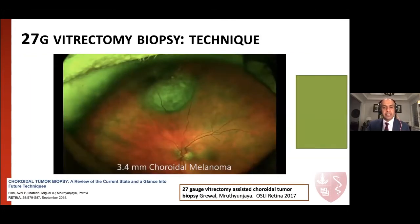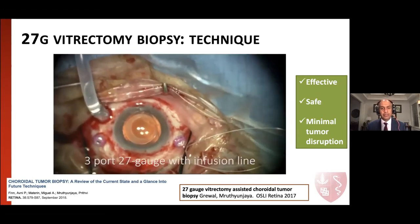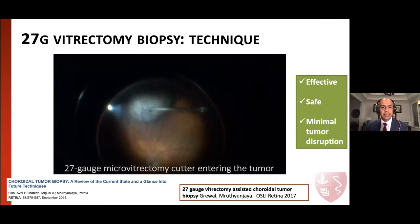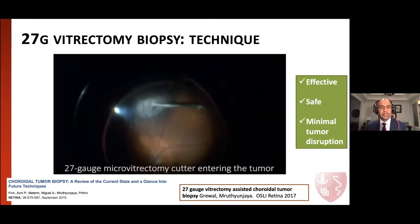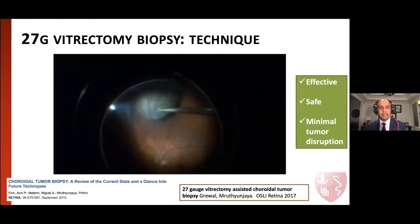Another technique that we've been interested in is the use of pars plana vitrectomy instrumentation. So this is a 3.4 millimeter tumor, and we set up a 27 gauge 3-port vitrectomy setup. And instead of using a needle, we use the vitreous cutter to enter into the tumor. We engage the vitreous cutter to take little chomps of the tumor itself, and we aspirate them into the line of the cutting device. We carefully go into the tumor and we carefully come out.